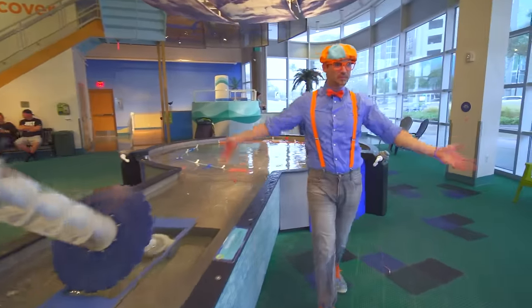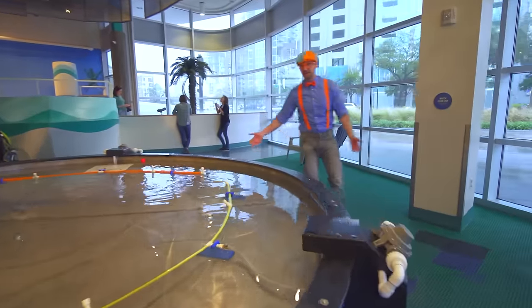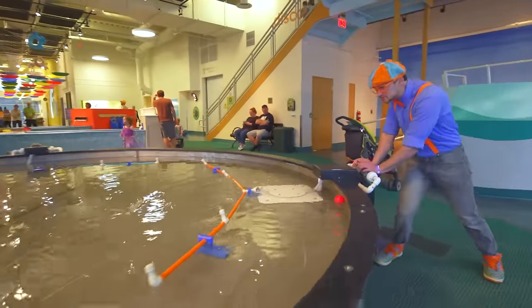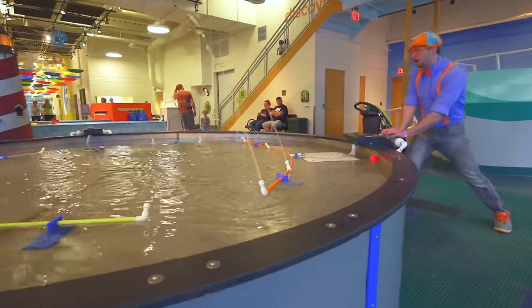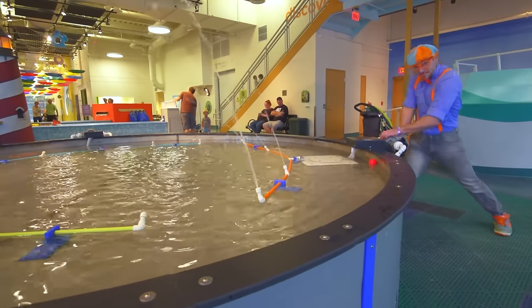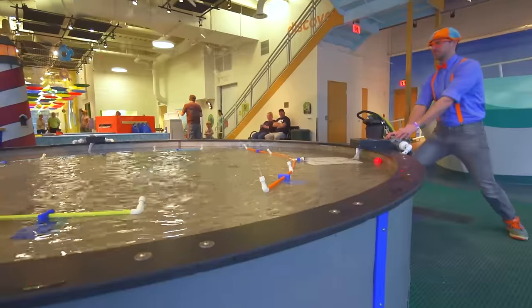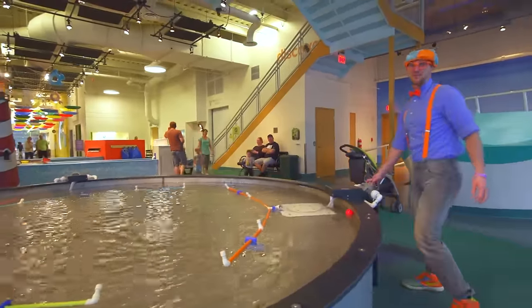This place is so much fun! And what's this right over here? Looks like there's a button. What happens when you push the button? Whoa! It's like a manual pump that I'm controlling. 3, 2, 1. Okay, let's go check out what else they have.